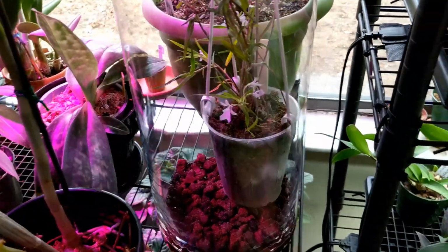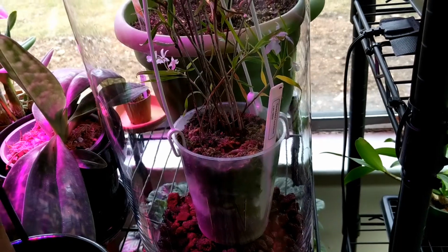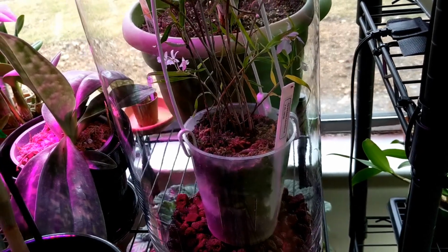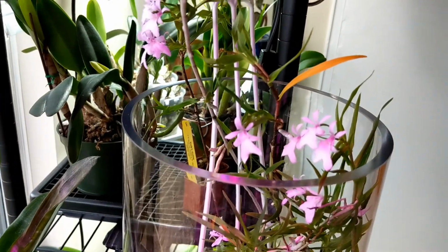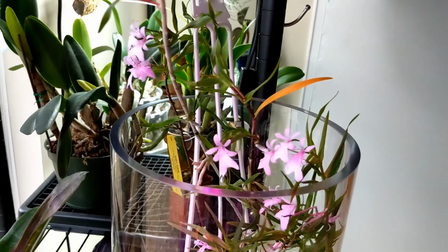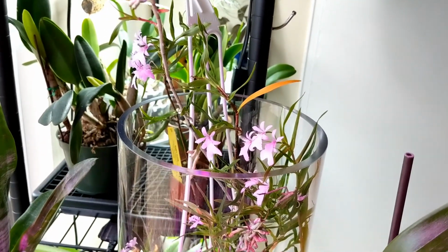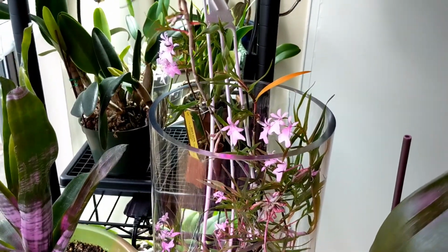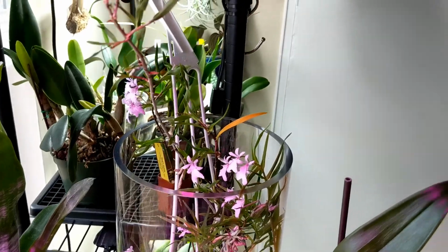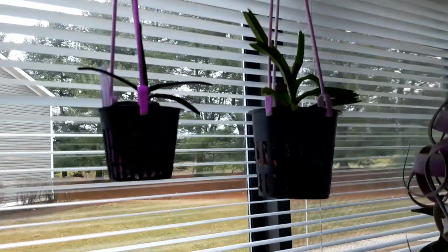Alright, over here we have my Orchidella centradenia, and this was a nice little surprise. Was not expecting this guy to bloom as early as it did, but beautiful little pink flowers. It's from Costa Rica. It's actually used to, I guess, somewhat rainy conditions. So that's a beautiful little plant there.